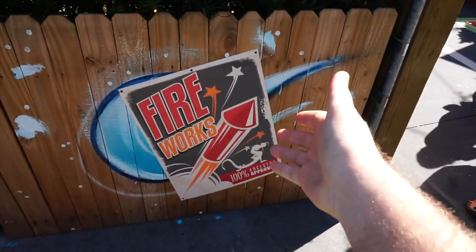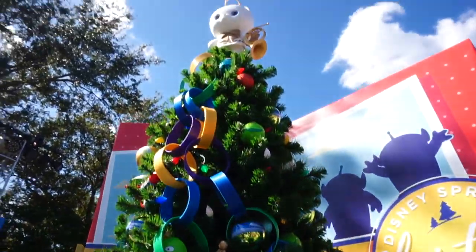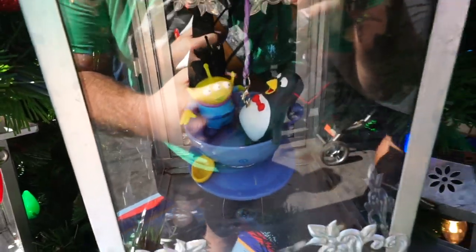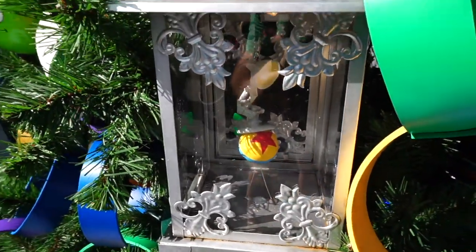They have one down here that's a nice nod to Mulan. And over here they have a Toy Story tree. Now I could be wrong, but I don't remember a Toy Story tree. I'm sure they had one in the past. These are the ornaments that are available. It's the Alien and Wheezy from Toy Story. And then there's the little Pixar ball and Luxo, the lamp.